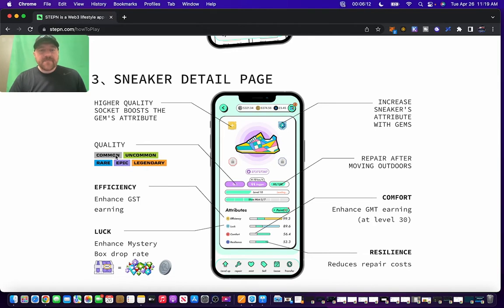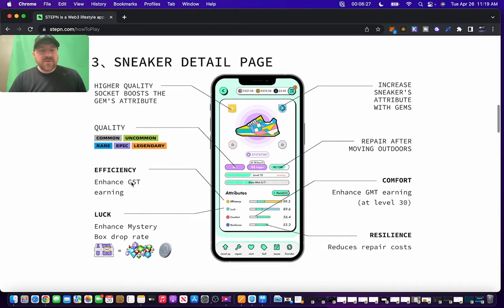The more rare your shoe is, the more you earn. This one says epic. There's a big price difference between common and all the other ones. Uncommon is probably 4 times as much to buy as common, and we'll get into all that soon. And you earn GST, like I was saying. So these 4 measures down here: efficiency. The higher your efficiency, the more you're earning as you're walking, running, jogging. Think of it as, if you're a business, it's your revenue. It's how much you bring in when you go walk, run, jog.